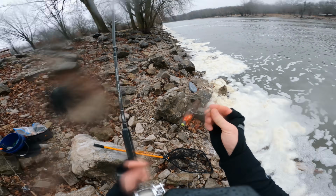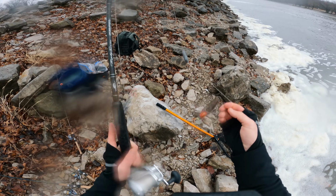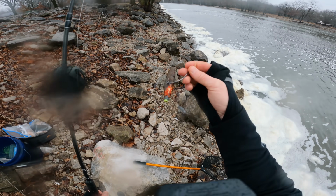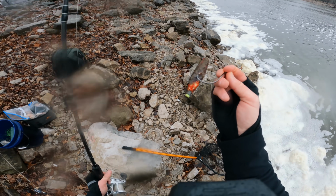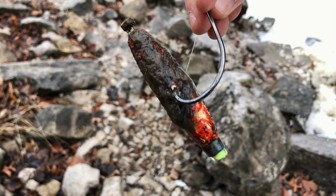I have caught a bobber. What? This is probably the craziest thing I've ever caught. I caught someone's bobber that was at the bottom of the spillway. I'm wondering if there was a fish attached to this that went for my bait. I don't know, but that is crazy. So far we have caught some fishing line and a bobber.